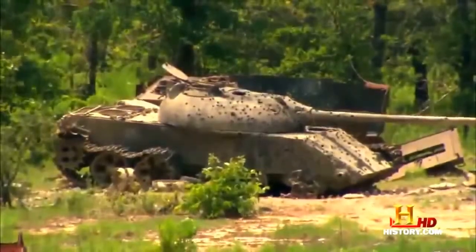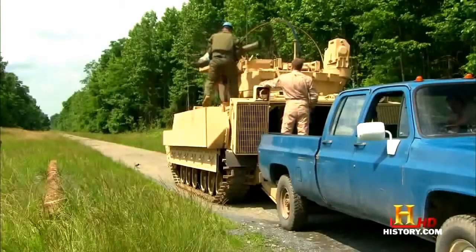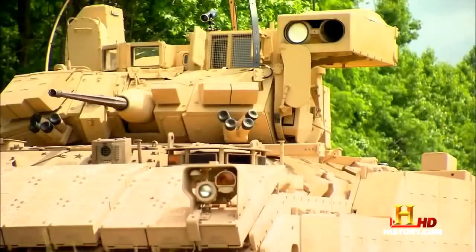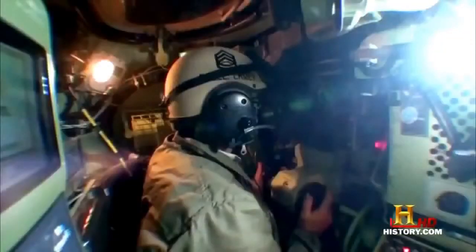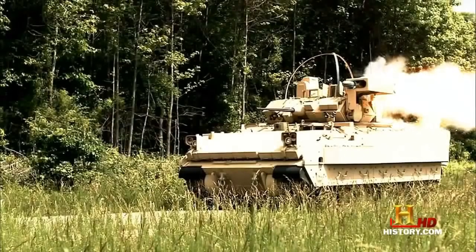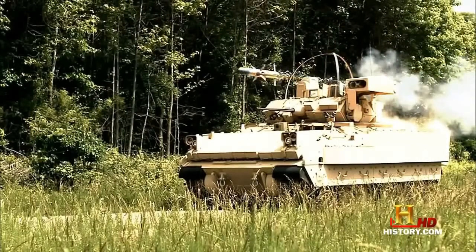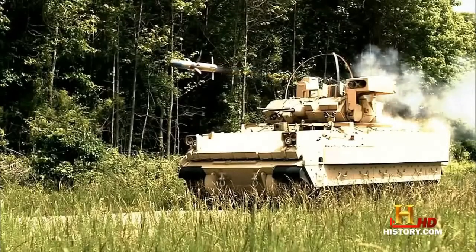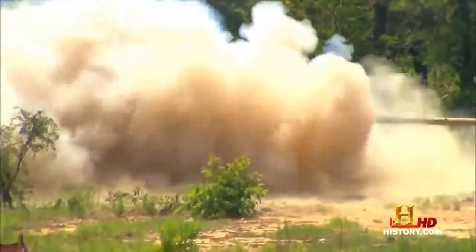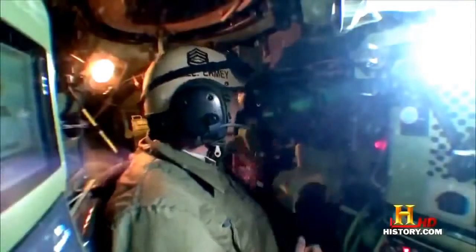But up against real heavy armor, the Bradley packs an even bigger punch, thanks to its TOW anti-tank missile. Now, the Bradley has to stop before it can fire these high-explosive, shape-charged warheads. Okay, missile away. But since they travel at close to the speed of sound and reach out 2.5 miles, there isn't much chance of escape. I'll be damned. That's neat stuff.